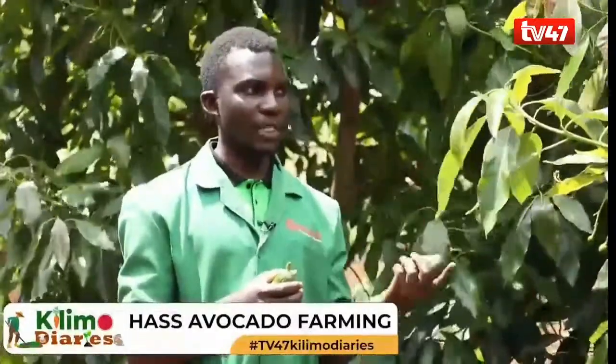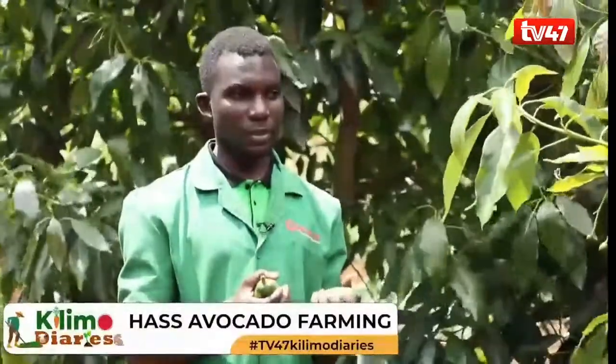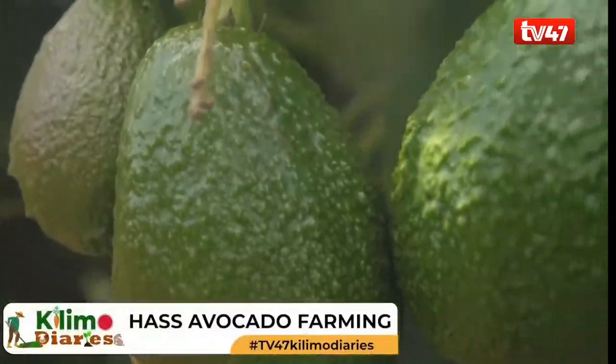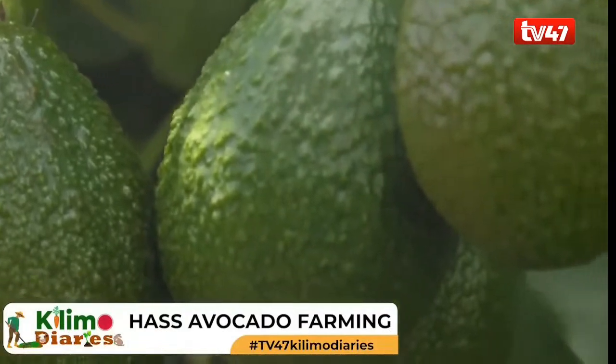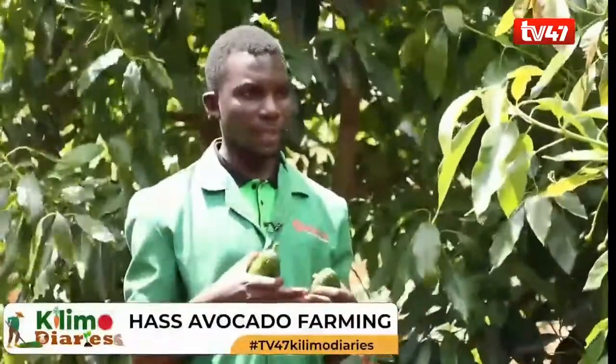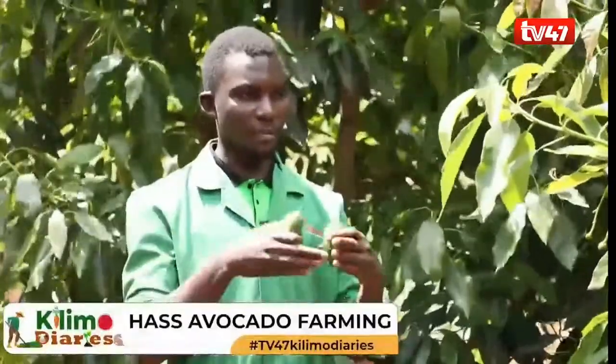Then another thing is the pricing of the fruits. They usually vary, depending on how the demand is that season. Normally the prices have been ranging between 10 and around 17 shillings per fruit. This season can be 17, then next season 16, 15, then again it increases to 17. So depending on the demand, that's where the price range falls. Also, the avocados are usually packed in 4 kg cartons for export.